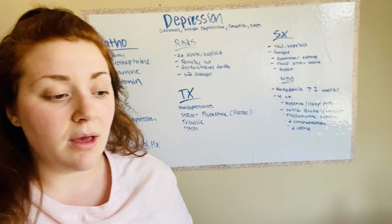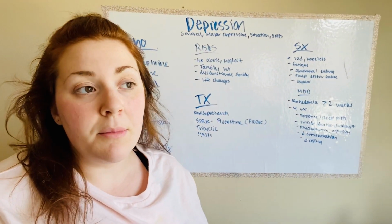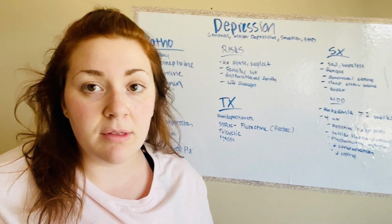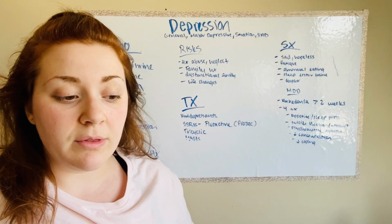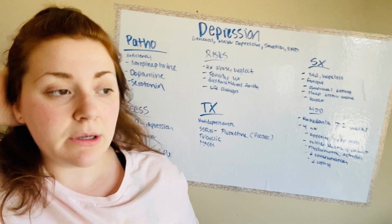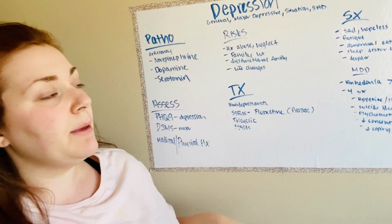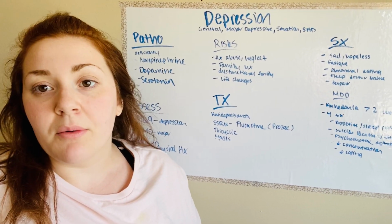So nonetheless, after you figure out a treatment and everything, some examples of nursing diagnosis could be fatigue, hopelessness, insomnia, powerlessness, chronic low self-esteem, chronic sorrow. So it's important to try to look at all the different factors that might play a role in how severe their case might be. Not one shoe fits all.